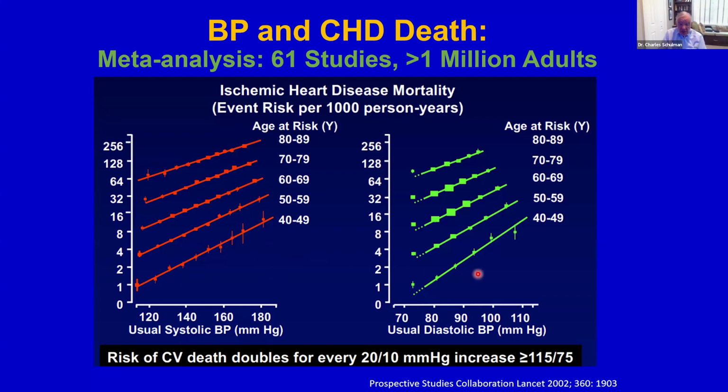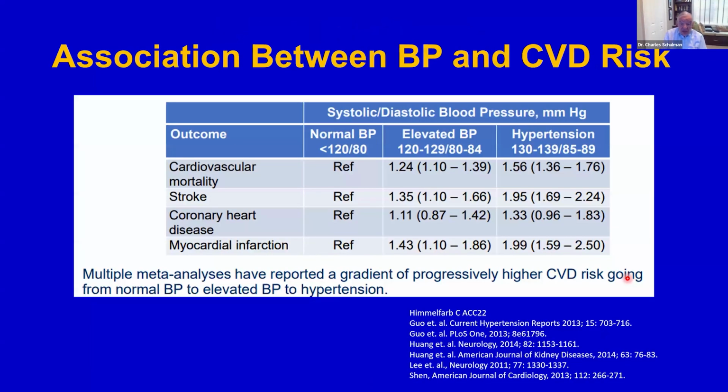This is systolic pressure, this is diastolic pressure, and the risk of cardiovascular death doubles for every 20/10 millimeters of mercury increase starting at 115/75. More recent data confirms that cardiovascular mortality, stroke, coronary heart disease, and myocardial infarction all increase in prevalence when you go from normal blood pressures to elevated blood pressures to hypertension.